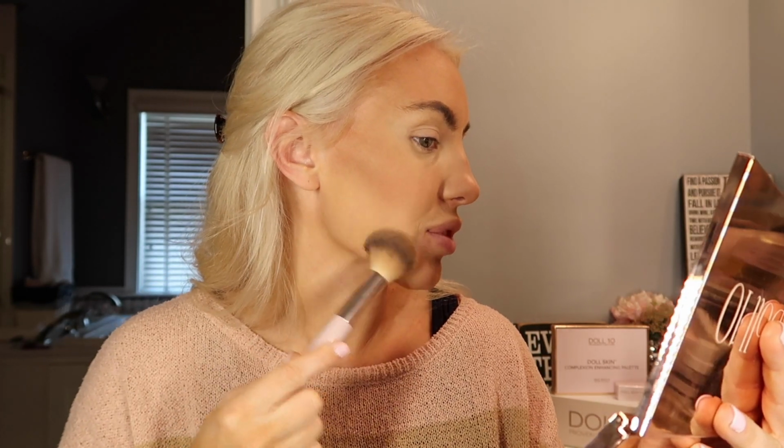All right, now I'm going in with the same brush. Don't judge me, please. You can do whatever you want. If you have different brushes, you can totally use different brushes, but I'm using the same one, and I'm going in with that yellow tone powder just to really define the cheekbones, and I'm gonna tap that under my eyes too for some extra brightness.